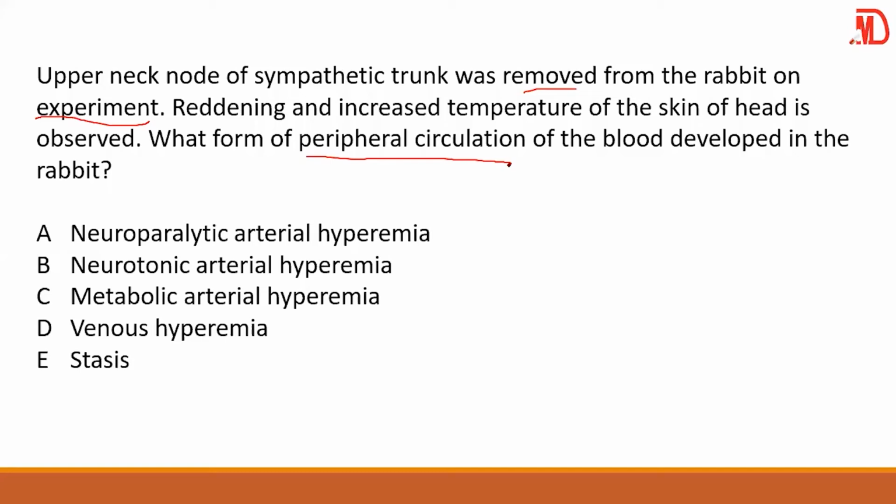Parasympathetic nerve influences. Now, let me just go back to the neuroparalytic. It is also accompanied with sympathetic denervation, when there's a cut of the sympathetic nervous system. So it will lead to a decrease in the nerves that control vasoconstriction. Good. And neurotonic, it deals with what? Parasympathetic nervous system influences.